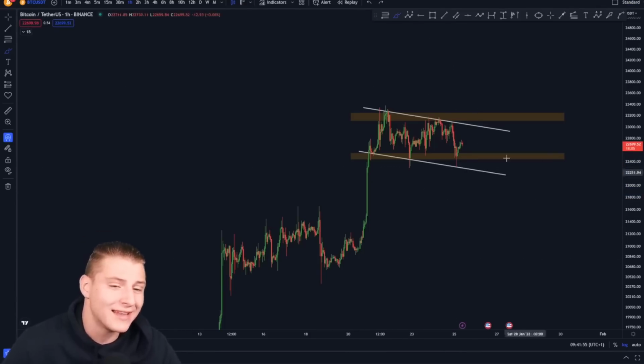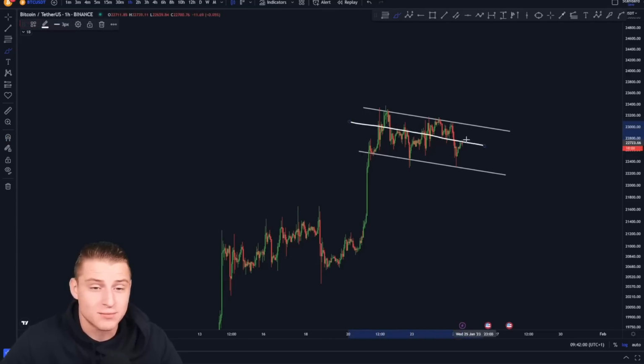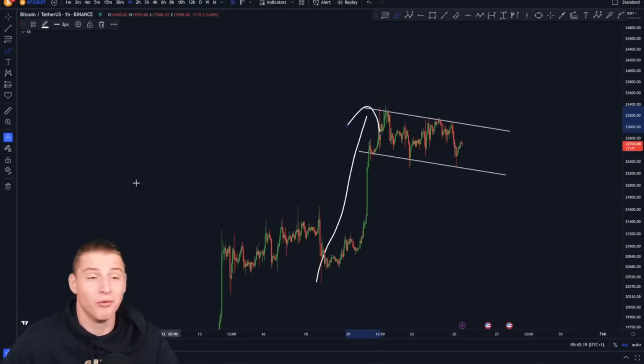Of course, looking at these trend lines, you can clearly see that we have a downward sloping consolidation phase because we're forming lower highs at the moment on the candle closes and also lower lows, and that is confirming that we're currently in a small downward sloping trend here after we had that significant rally towards the upside, and that is usually how a bull flag is created.